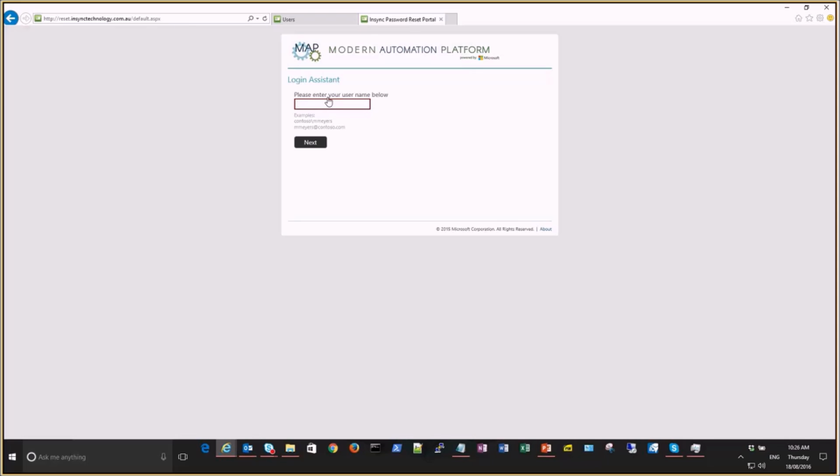And then they simply go to a portal similar to this. They put in their username, let's test parent. They put in the username they've got. They click next. I have to log in again. Test parent 01.